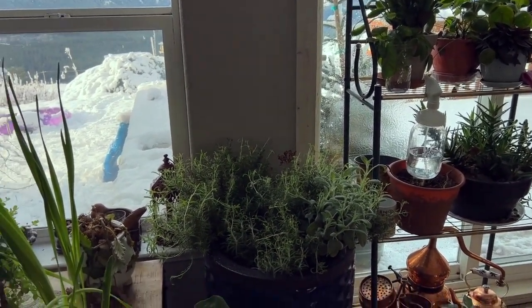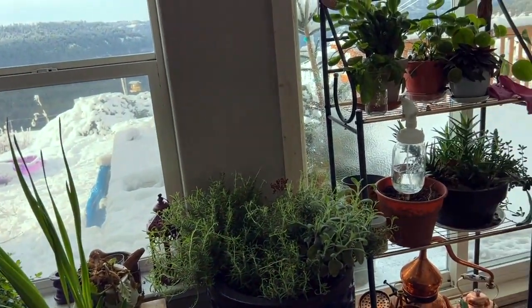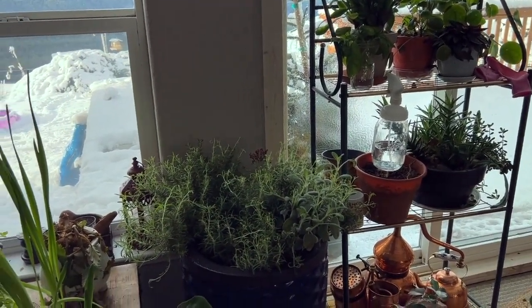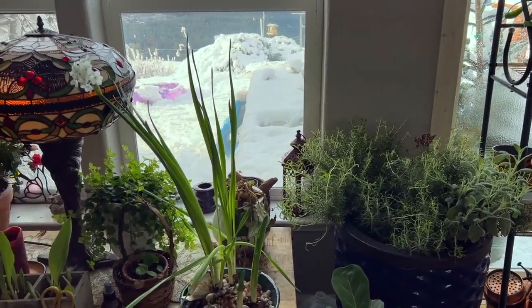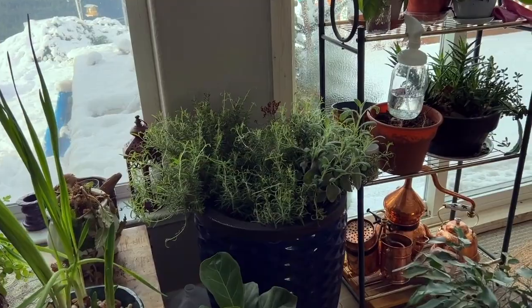So I actually have plants lined up everywhere along here, and I could go the other way too, all the way along here and into our bedroom as well, which is down the hall. That's a lemon tree over there. But anyway, let's focus on this rosemary.